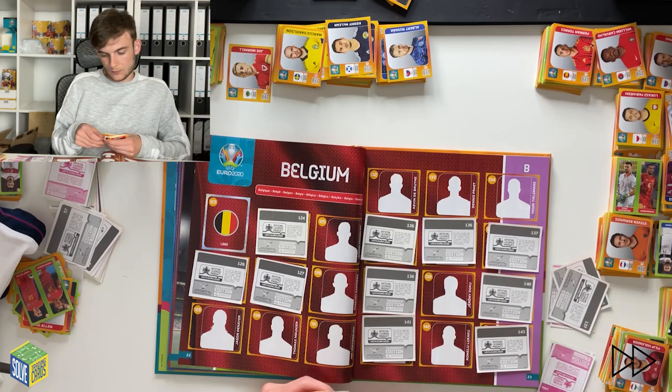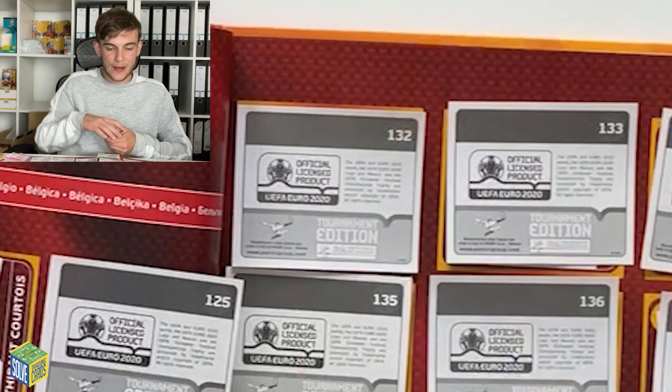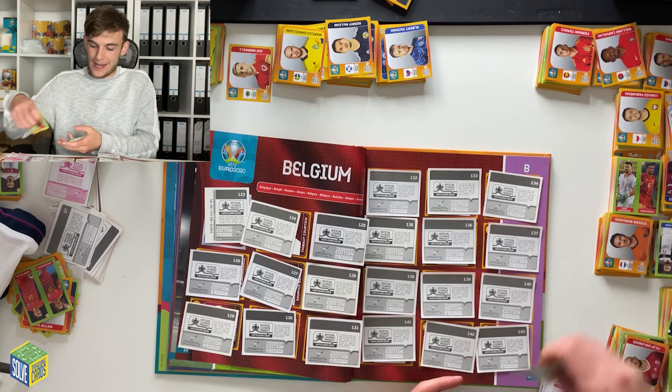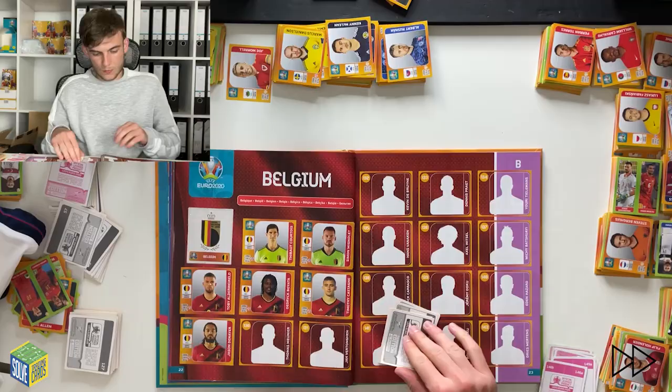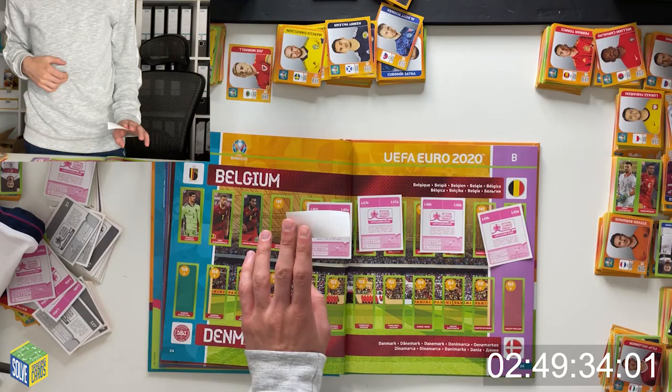One, three, four. Just need one, three, two, and that's it for the Belgians. Yes! Kevin De Bruyne. There we go. All the Belgium stickers. Woohoo! Love to see it. Come on, right, let's go sticking these in now. Let's get them stuck in, man. Time is 2 hours 49 minutes 35 seconds.